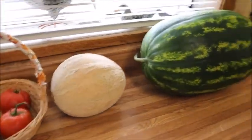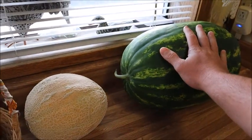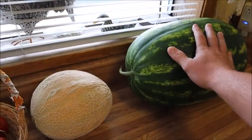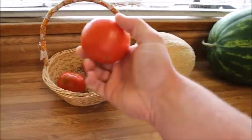Now, this cantaloupe and this watermelon did not come from my property, but I did get it from a job site I'm working at where they had a garden going on. It's so good to see other people gardening, guys. Now, this one did come from my garden.